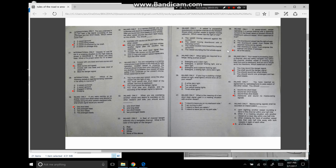Number 38, a power-driven vessel operating in a narrow channel with the following current on the Great Lakes or Western Rivers is meeting an upbound vessel. Which statement is true? The downbound vessel has the right of way? Yes. The downbound vessel must initiate required maneuvering signals? Yes. The downbound vessel must propose the manner and place of passage? Yes. All of those apply. D, all of the above.